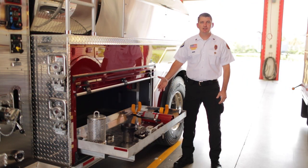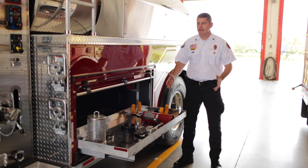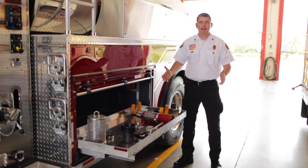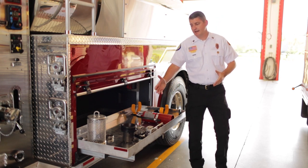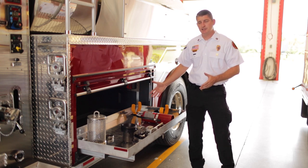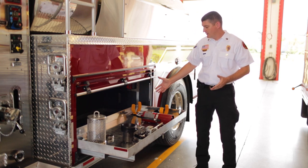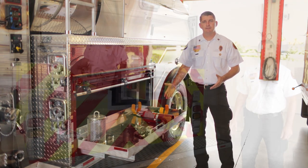As we get to the compartmentation, the layout of both trucks is very similar to our current tankers. In fact, we mimicked the two current Kenworth tankers that are 2001 Pierce models so that we would have a familiarity amongst the fleet of tankers. The Fleet Services has taken a lot of time and effort to go ahead and create mounting locations for all your various tools and equipment in each compartment, as you can see here with the air pack bracket and extinguisher and all your different adapters.